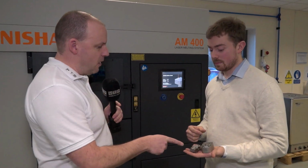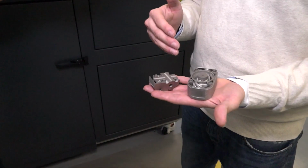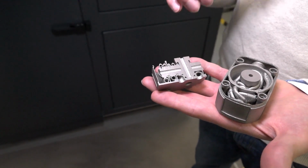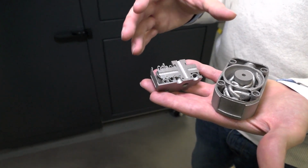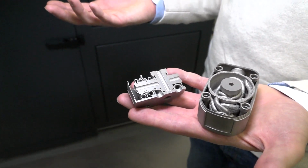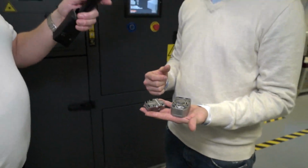Now tell us about this second part here. So the second part is a cut through of the actual manifold in my other hand. So it just shows the intricacy of the chambers. As I say, it's not just what you see on the top, it's all about what goes inside. And this is a real key feature of what AM is all about. The internal features, you can't make them any other way. It's every designer's dream.